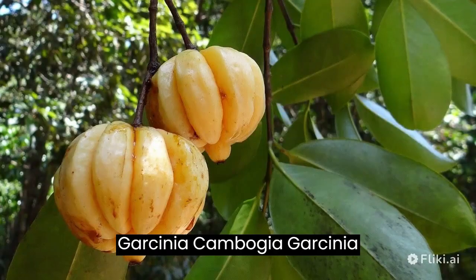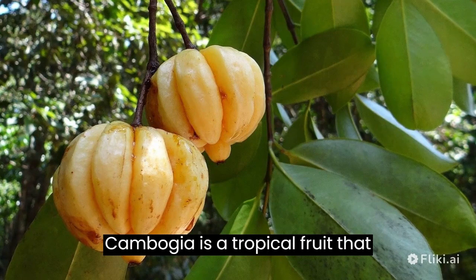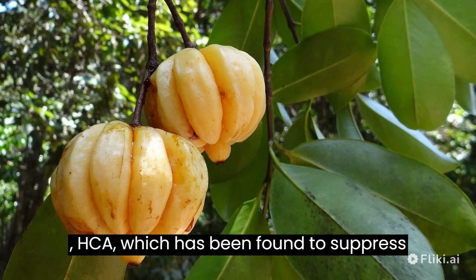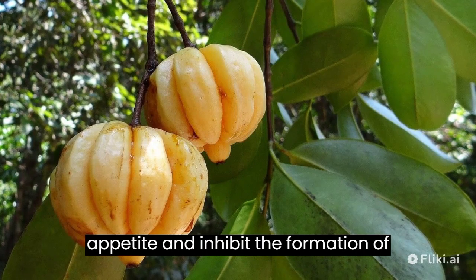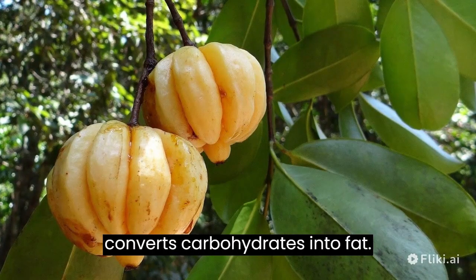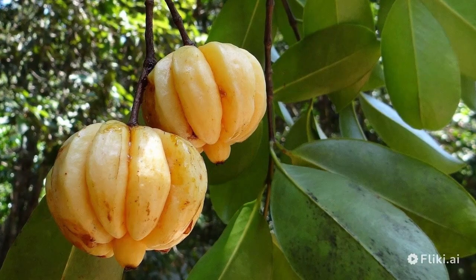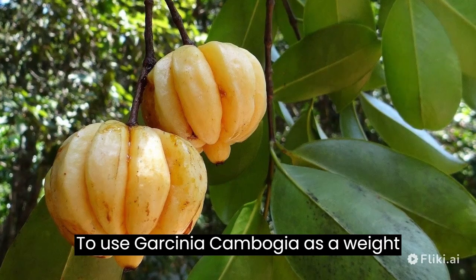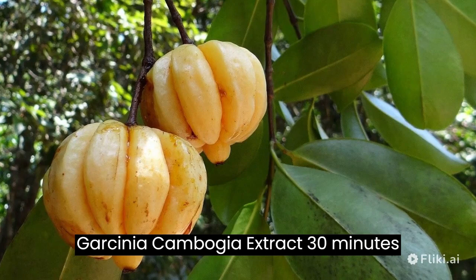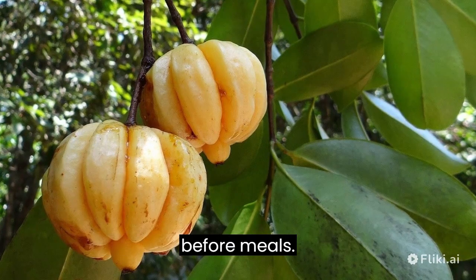Garcinia cambogia. Garcinia cambogia is a tropical fruit that contains hydroxycitric acid, HCA, which has been found to suppress appetite and inhibit the formation of fat. HCA is thought to work by blocking the enzyme that converts carbohydrates into fat. To use Garcinia cambogia as a weight loss aid, take 500 mg of Garcinia cambogia extract 30 minutes before meals.